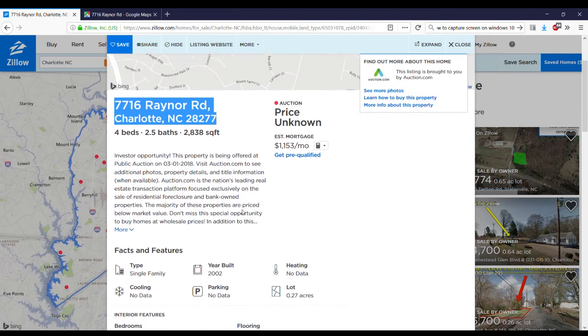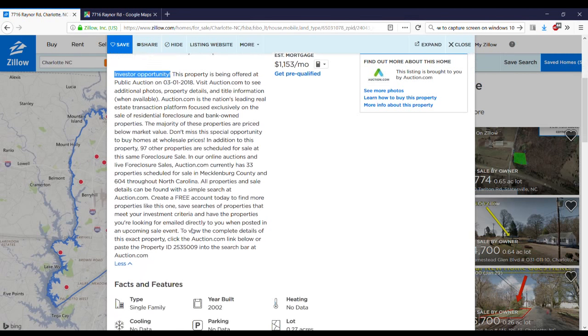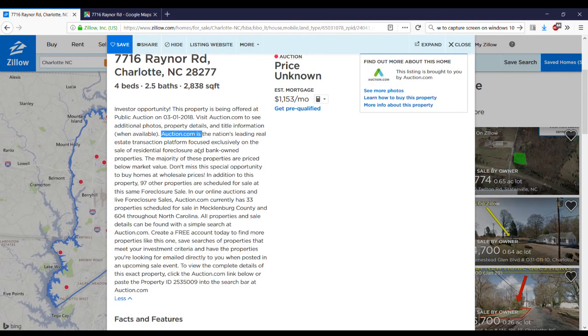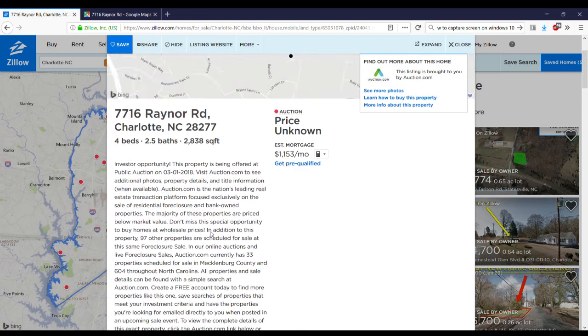Some other things I look at on a listing: I'll read this. "Investor opportunity" usually means a total beater and needs a lot of work. The auction.com stuff, when I see this, I usually skip it because that's the foreclosure stuff. Not a good thing at this point. The big keywords I'm looking for with land are community, HOA, restrictions, no mobile homes allowed, or whatever the case is. I want unrestricted land, and if I see those words, those are typically no-goes for me. So those are some of the things I look for.